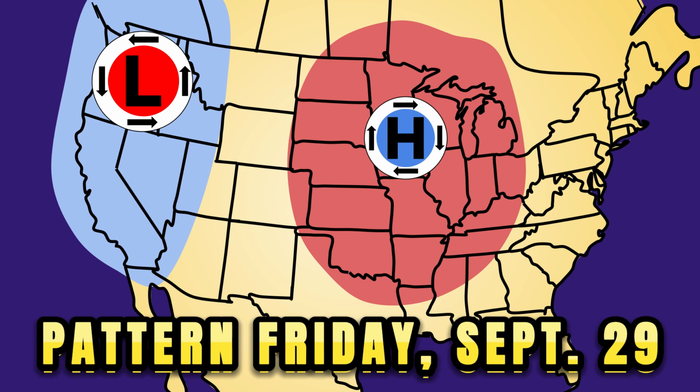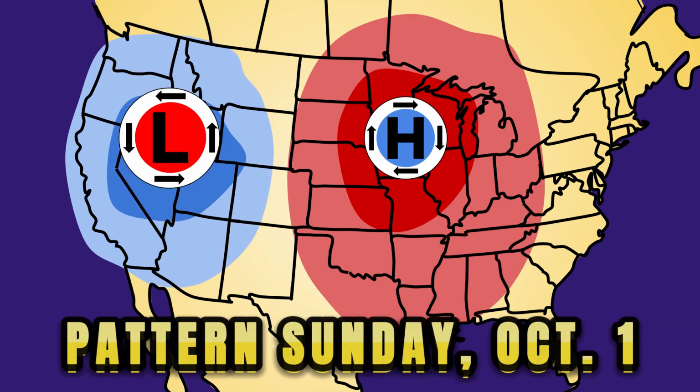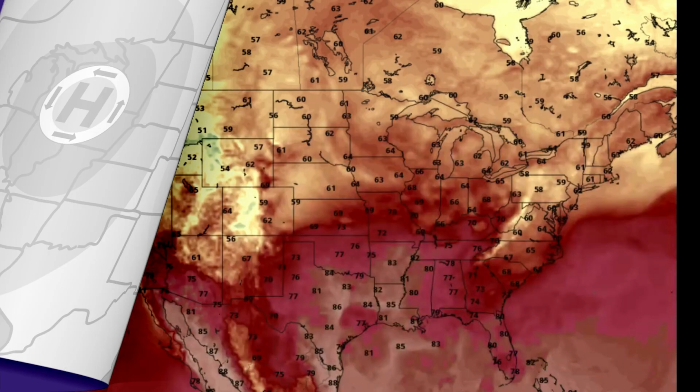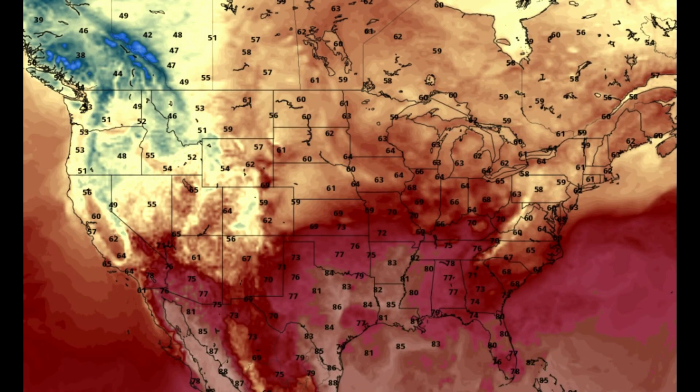So this is really what the pattern is going to look like every other day with this system. Let's start with Friday, September 29th. Again, a strengthening high pressure system over the central United States with a low pressure system on the west coast. Both systems intensify, but really remain in their overall locations as we head towards your Sunday, October 1st. And then as we move from Sunday into our Tuesday, October 3rd, the high pressure system begins to shift over the Great Lakes, while the low pressure system weakens as it hits that wall. And that's really why this system is not going to necessarily make it into the plains, and why the heat is going to continue from there eastward.